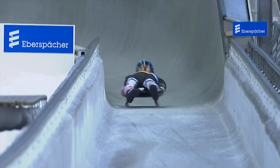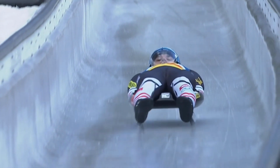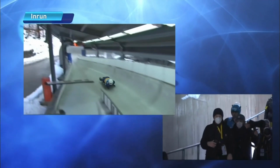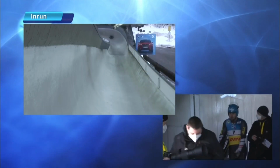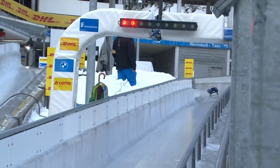Even with a little bit of a direction off the end of S4 that you're going to see here, he handles that really well. The transition between the surface on which you ride and the walls in Königssee are profiled, so it doesn't cost quite as much time as you would think to take that little bump there.